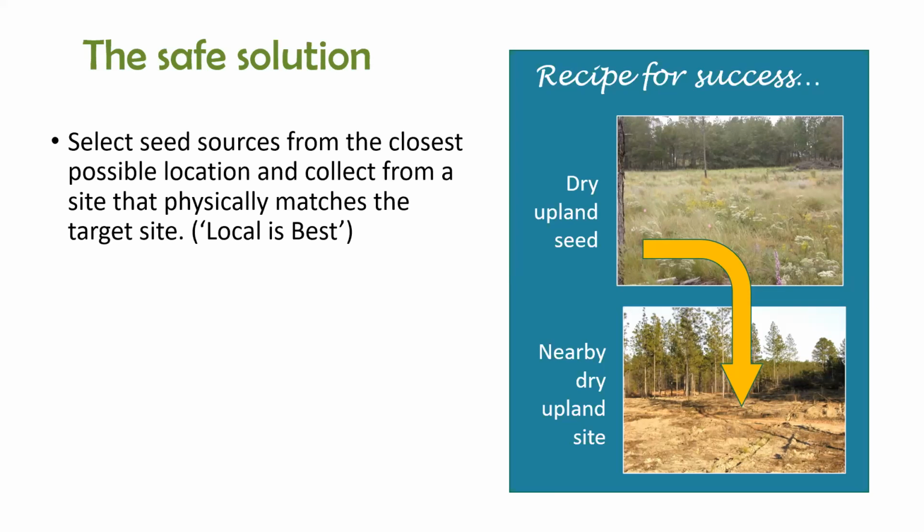Note that this has both a geographic component and a habitat component, that is, close and similar habitat. Both of these assumptions are based on the assumption that populations or species are adapted to the conditions in which they evolved. Populations that are closer to each other have had a shared evolutionary history, so they're likely to be more similar than those from far away, and able to survive the same environmental or climatic conditions.